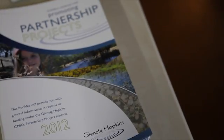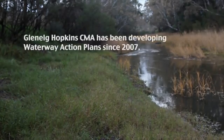We actually didn't really have a very streamlined process for planning projects, so we developed this system called a Waterway Action Plan, which enabled us to basically put money into the highest priorities.